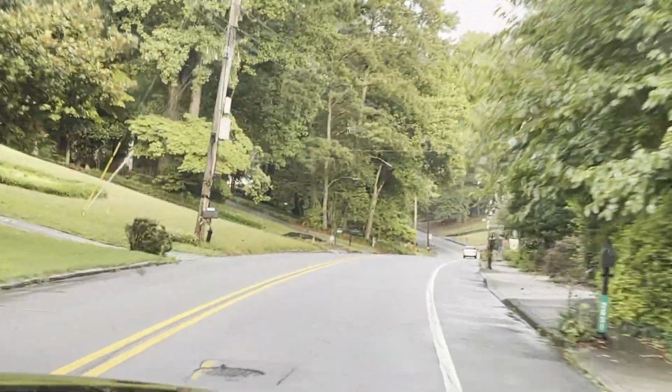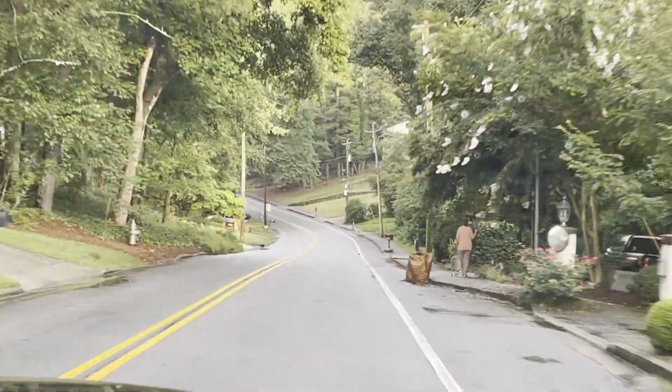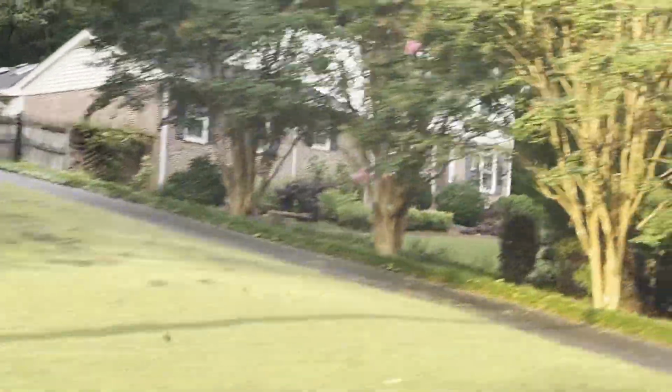I'm having trouble keeping this camera steady. I do have a thing called a gimbal, and you put your camera in that gimbal, and no matter how you turn or what you do, that gimbal holds that picture steady. And I came right off and forgot it. I didn't really think about needing it.